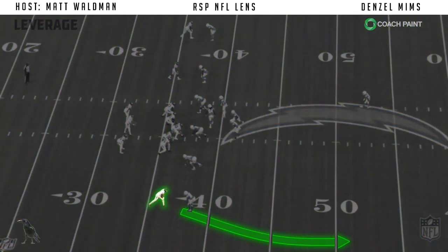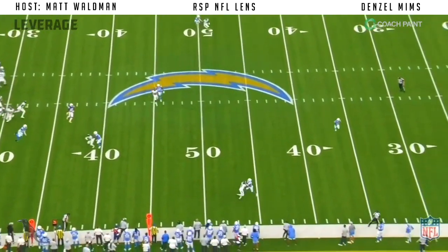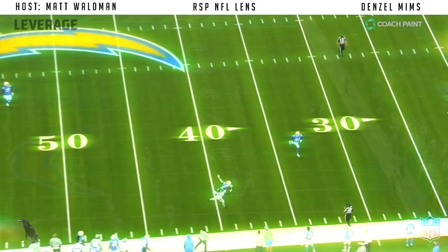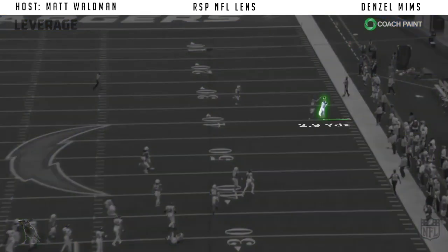Bottom right, works downfield with tight coverage. The defender turns and looks early. Mims continues to run, and look at that extension for the ball over his shoulder. Does a great job with that extension. Good concentration, good ball tracking, and he owns that boundary.